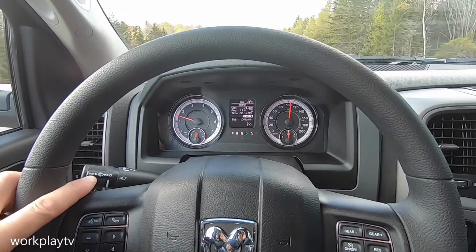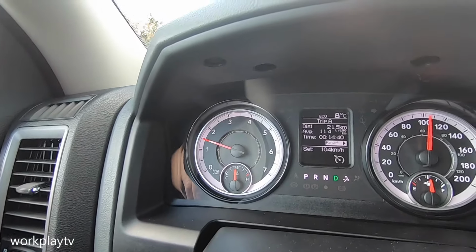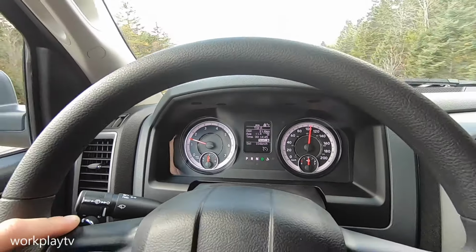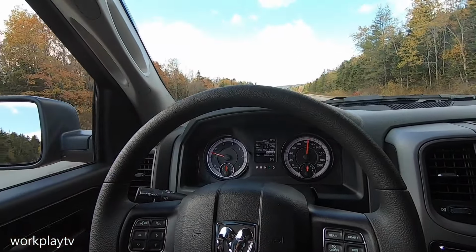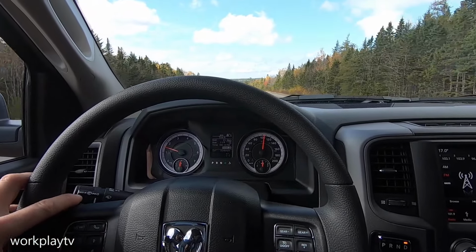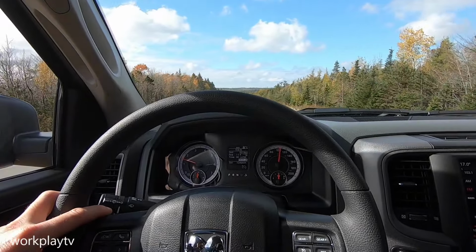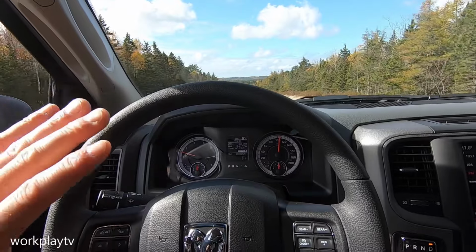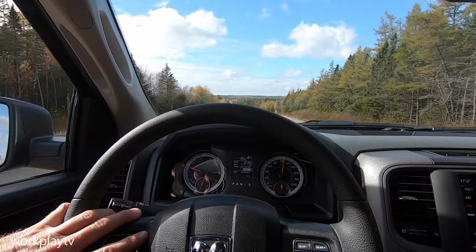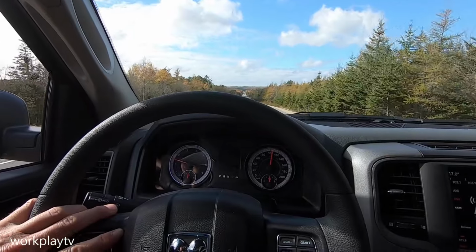All right, so here we are, guys. We're at about 63 miles per hour, and we're at just under 1500 RPM. Very nice. I love how this thing drives. Like I said, this is my raw reaction, because I have not driven one of these trucks forever, and I am super impressed with how nice this drives. And again, this truck does not have power seats. I take a long time to get comfortable in a vehicle. I'm extremely comfortable in this.